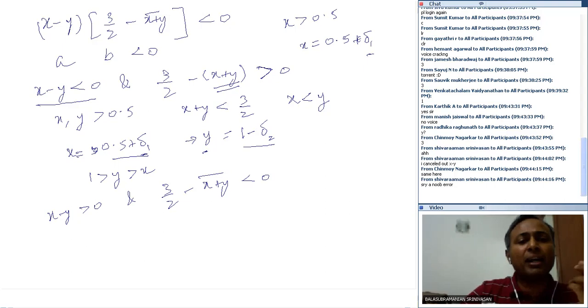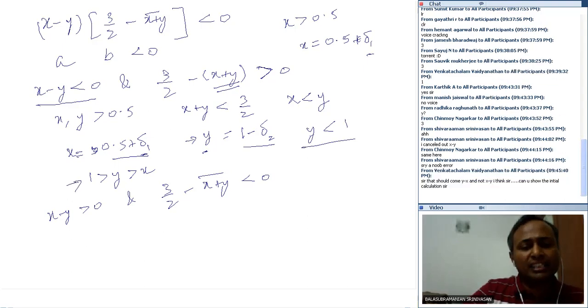The y can at most be a value slightly less than 1. Y can't be 1, because if x is slightly more than 0.5 and y is 1, then x plus y would become greater than 1.5. So y has to be a shade less than 1 necessarily. That is a condition imposed on y. That 1 minus delta tells us y is less than 1. That condition is what I am bringing in out here, that 1 is greater than y.